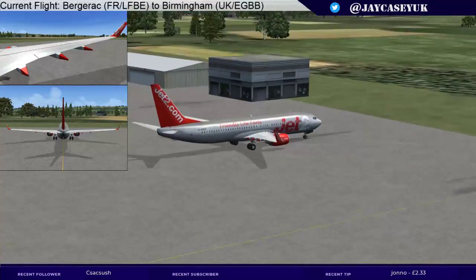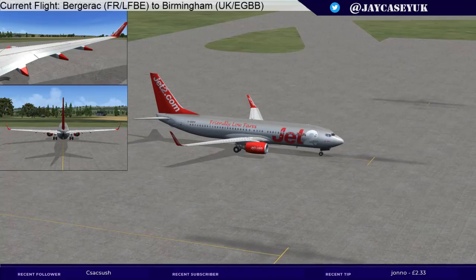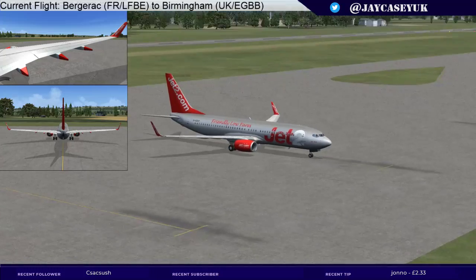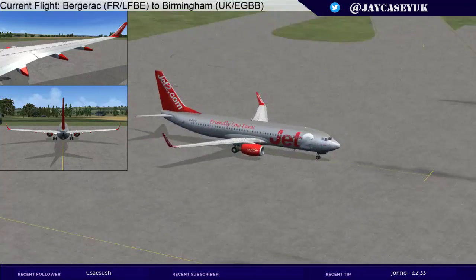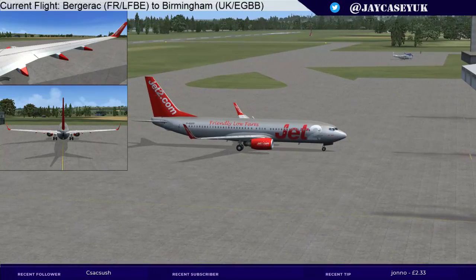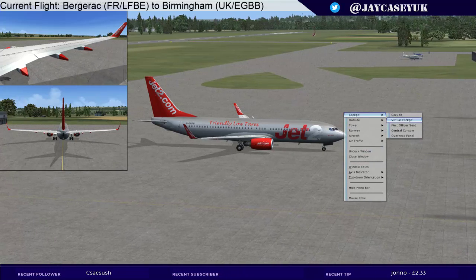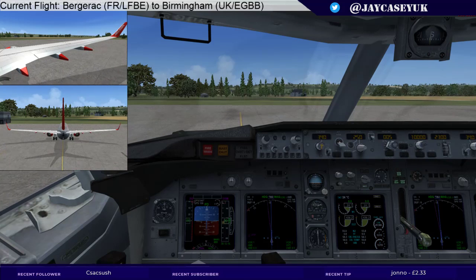Because it's the very basic of basic FS airports, there's no tow truck. We don't really have to look out for any traffic either, because there's none of that. Oh, there's a bit of GA there. But we've got no commercial traffic to contend with.